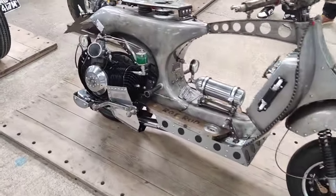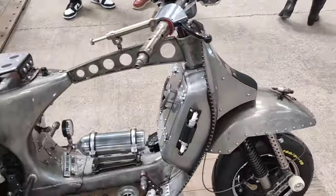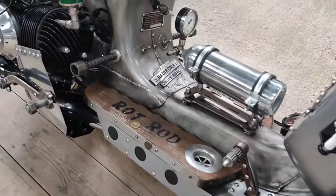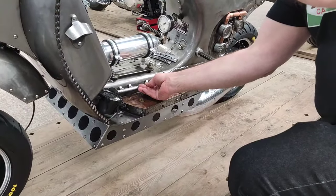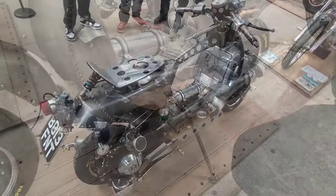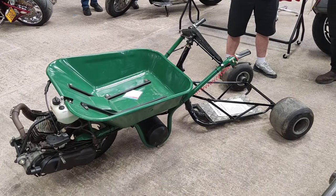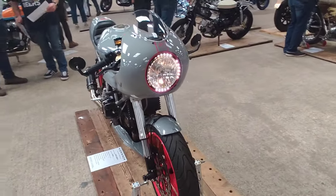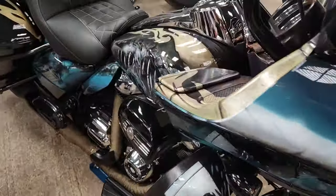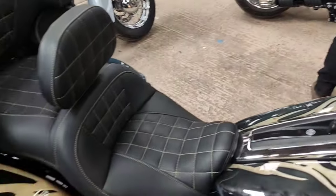A scooter as well. It's proper cool. Rat rod. Tires on that. Nice. That's clever. It's never one of them bikes, like the more you look at it, the more you spot things. Really interesting, the wheelbarrow bike in the back. Ducati. Heavy comfy Harley. Got the Pirates of the Caribbean graphics airbrushed. It'd be nice on a long trip, wouldn't it?